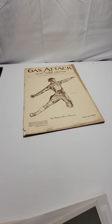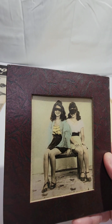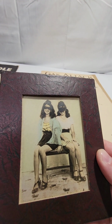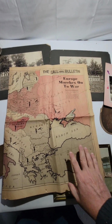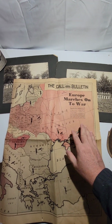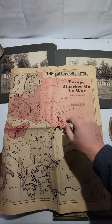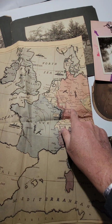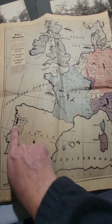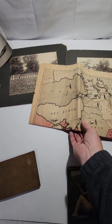And this, I'm not quite sure. Interesting photograph of these two young ladies wearing masks in a frame. I guess I could take it out and see if there's anything written on the back, but it's pretty neat. All right, and this newspaper is from San Francisco, 1939. If you fold it out, it's a large map of Europe marches on to war with the different areas, and I guess that's troops, which is a great piece. It probably should be framed up.